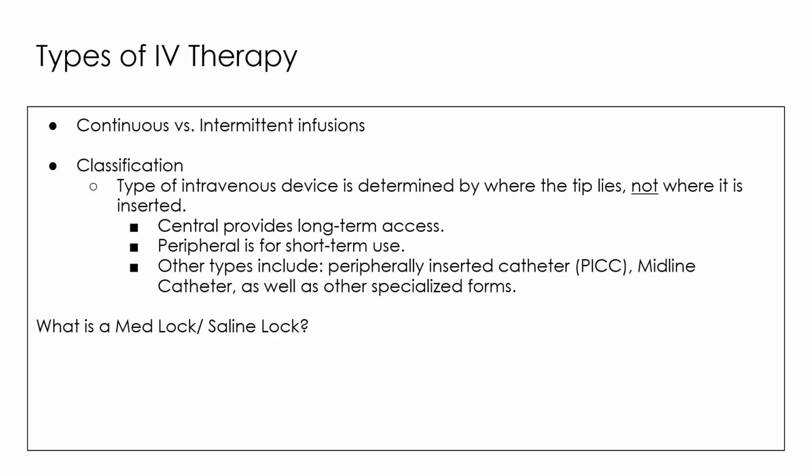Please know the name of an IV delivery type is classified by the location of the catheter's tip, not where it is inserted into the skin.